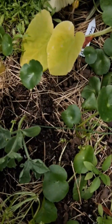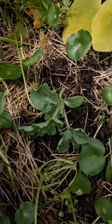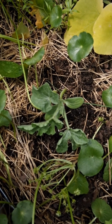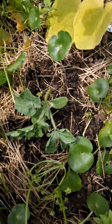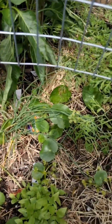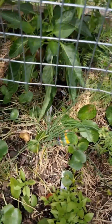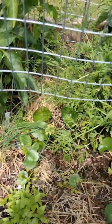And then down in here, I was looking for some more zucchini squash, Black Beauty, but they didn't have any, so I got watermelon instead, crisp and sweet. I've been wanting to grow watermelon since the get-go, but also down in here I have lots of squash seeds planted, so hopefully they will come up.